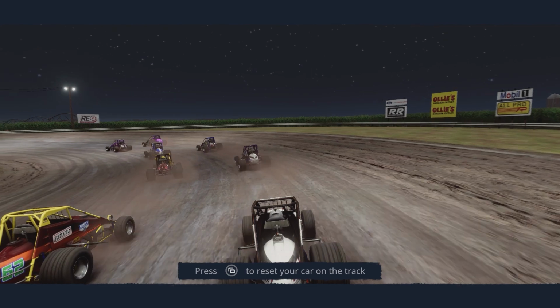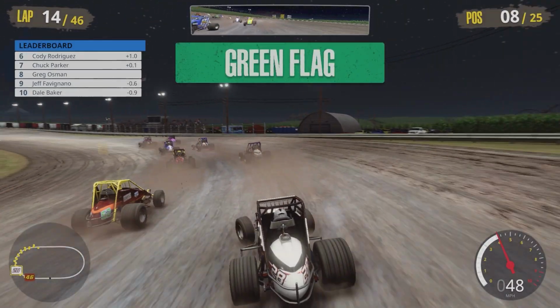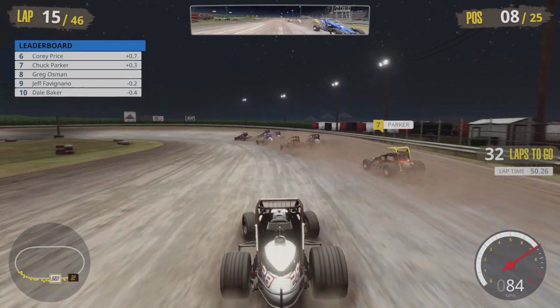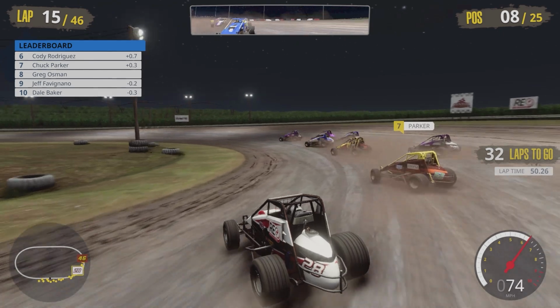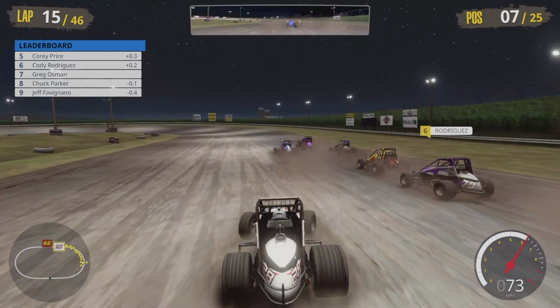The drivers are coming to the line. This should be a good one. All right. We are constantly working on improving our racetrack here. What we can do here, make anything happen. Restart 8.